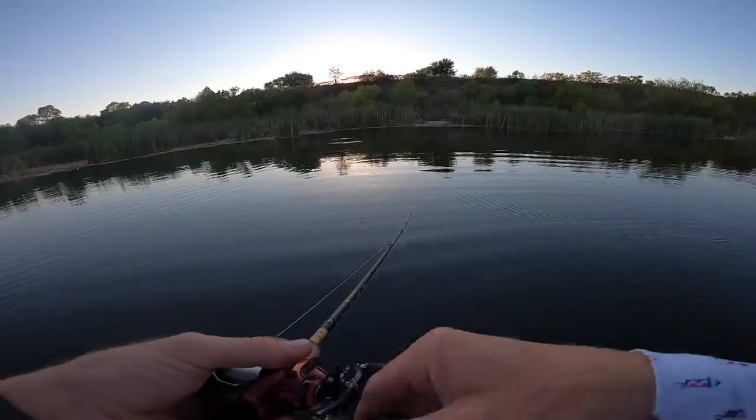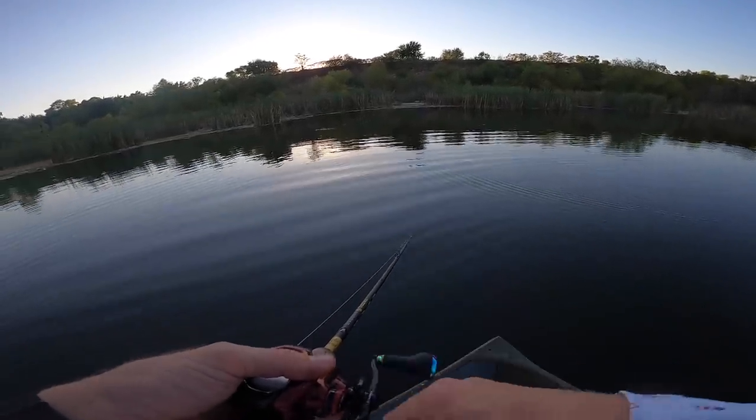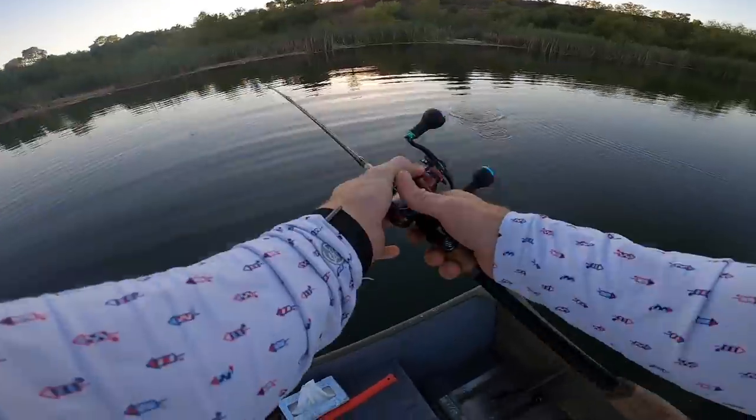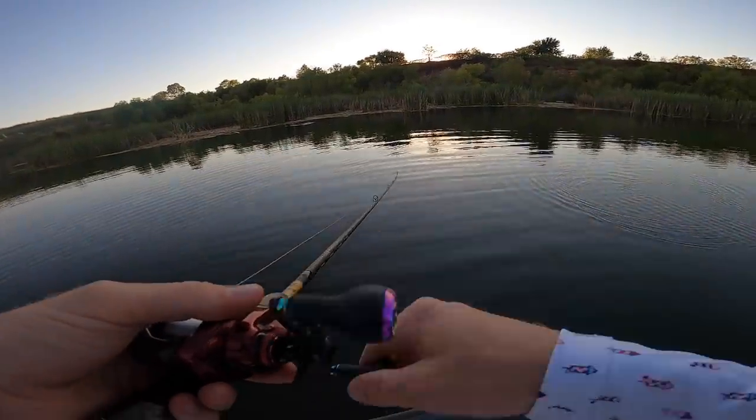But it seems like tonight when they hit it, I can decipher that from the grass pretty easily. It seems to be an aggressive hit this evening, which is different from the last few times we've been out here. So I am enjoying it. But yeah, rod tip 45, make sure you feel the vibration and you're in great shape.